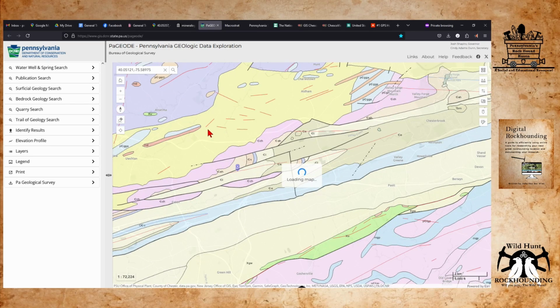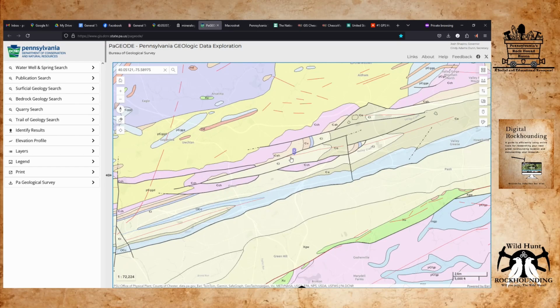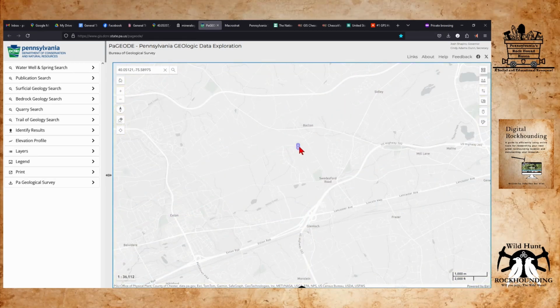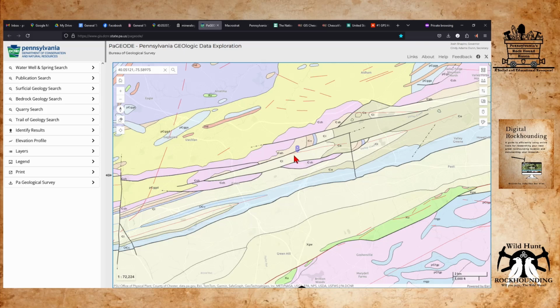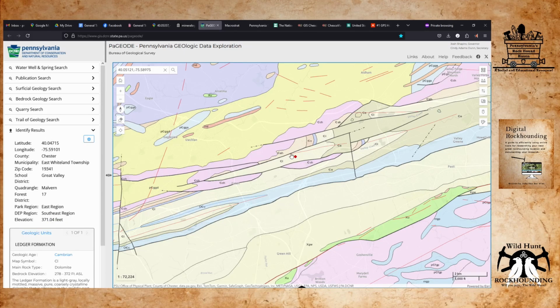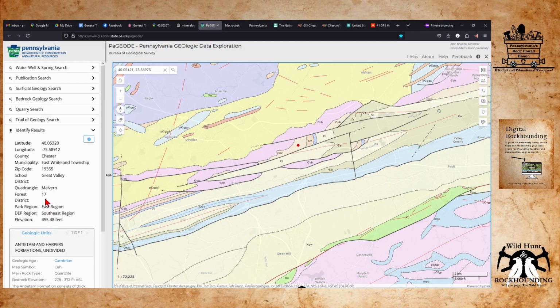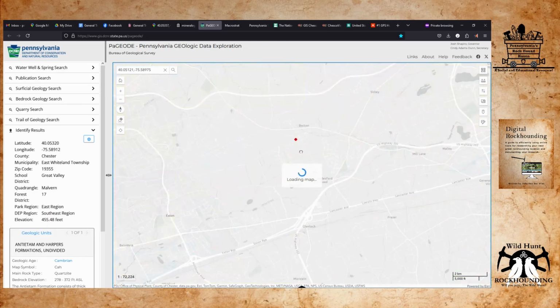The other reason I picked General Trimble's is because there's a lot going on around here. You can see on that little blue marker, that's where we are. This is one geological formation here, the Ledger Formation. And right next to it is the Antietam and Harper's Formation. What I'm trying to show is that there is so little distance difference there.